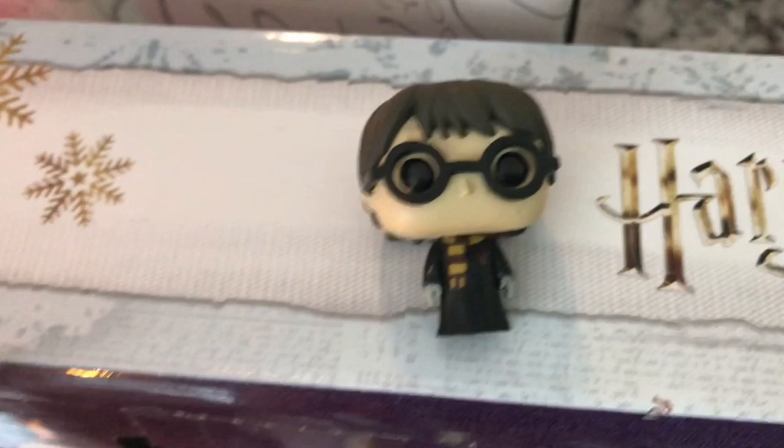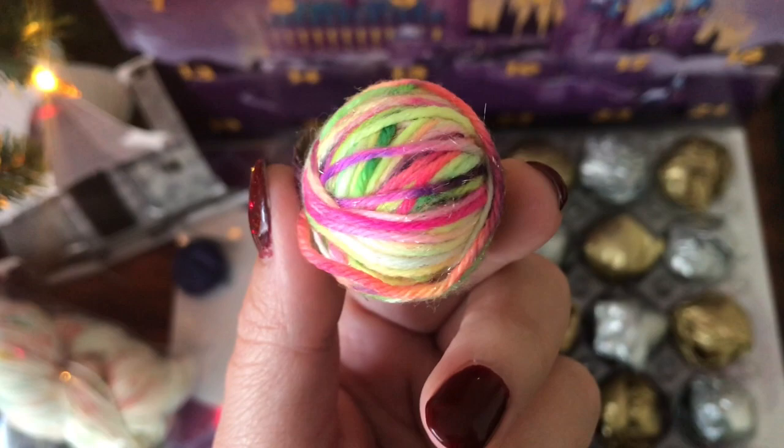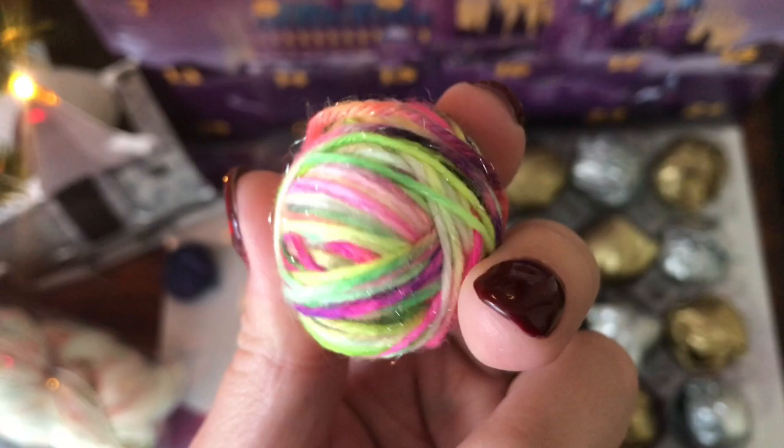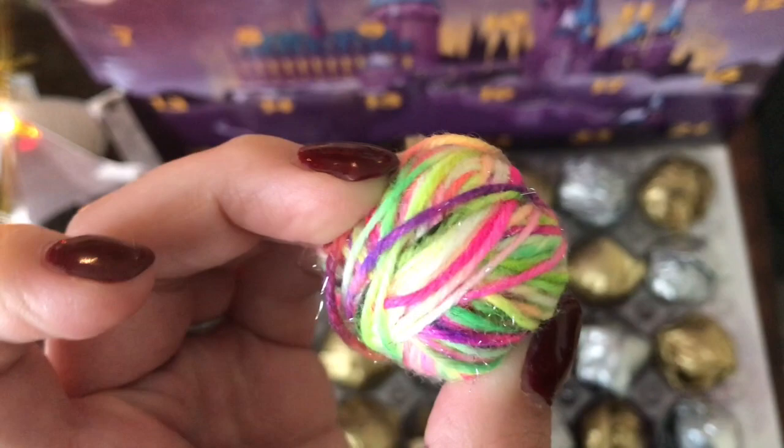And day one for my Bad Wolf Girl Studios homemade advent calendar is Pinup Zombie. My husband had bought me vibrant pink for the first time. This is the first color that I made with it. So happy. All right. So this is going to be the first one that I get to knit into my blanket. Yay!